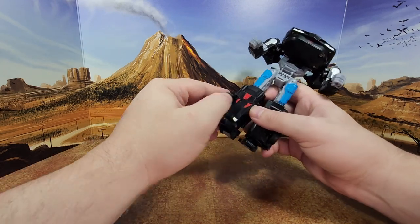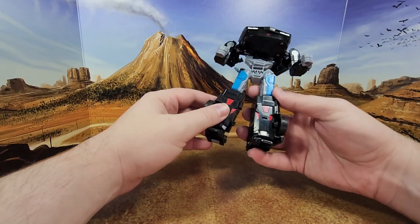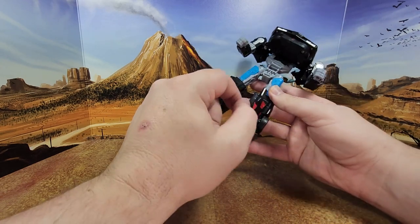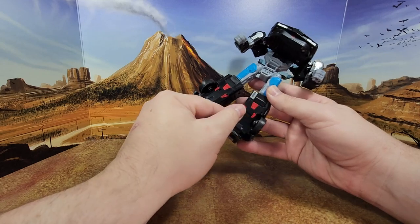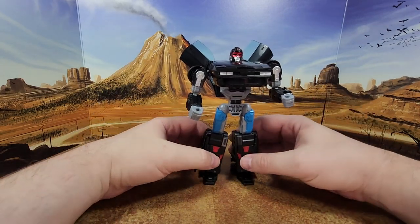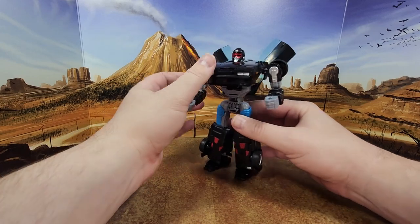Is there a way to move these? No, you can't hide the wheels. You know, that... I don't know. We could have maybe included a little flip mechanism here. That could have been interesting. But he's very stable. No problem there.